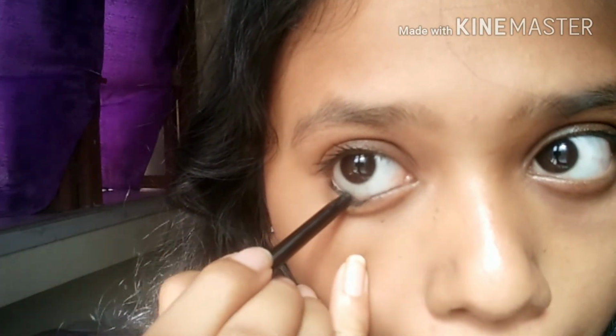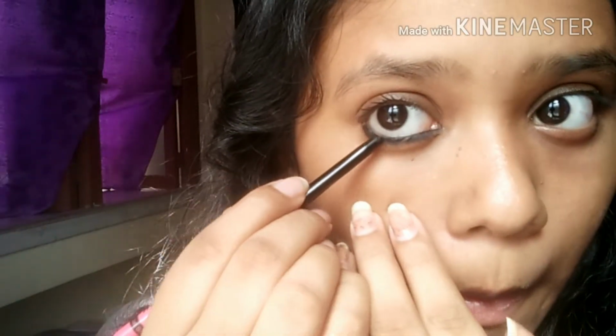First I will try the concealer. My dark circles are gone. Then I will apply the mascara. And you guys can feel the difference. Now time for kajal. My favorite highlighter. That glow. And now the eyeshadow which I already applied.